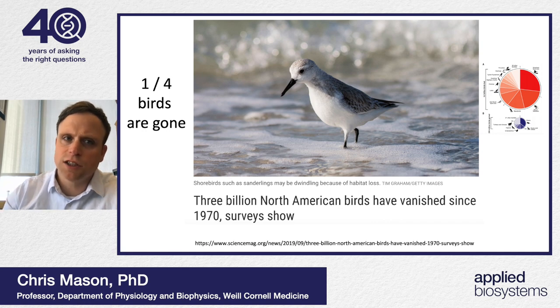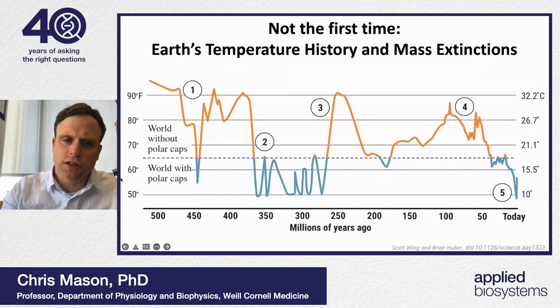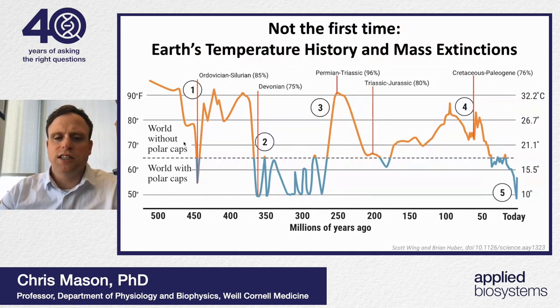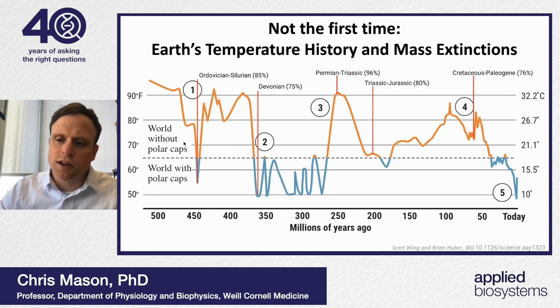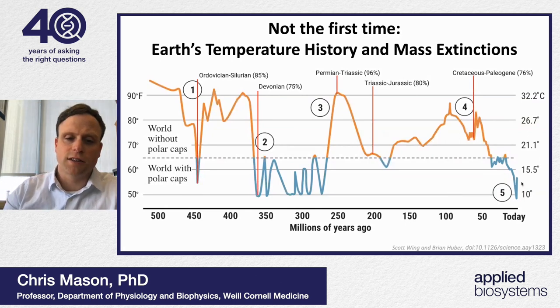And this is not the first time. If you look at the past 500 million years, there have been at least 5 major extinctions, in a world both with and without polar ice caps. You can see here that as much as 96% of all species have died from a mass extinction whenever the temperature changes too fast. And you can see here, we're worried about today making it go up too fast so we don't create another mass extinction.